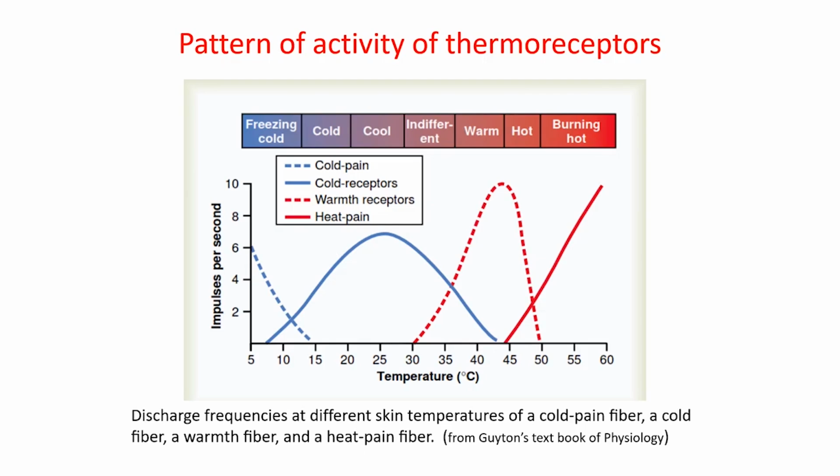If you are coming back to the warm, dotted red lines are the response pattern, the discharge pattern of the warm receptors. Normally 38 degrees is the basal level of activity, that is our body temperature. As the temperature increases, the discharge in these receptors increases, peaks somewhere around 42 degrees Celsius, and above 42 degrees their discharge pattern starts decreasing. Again, a peculiar bell-shaped curve.